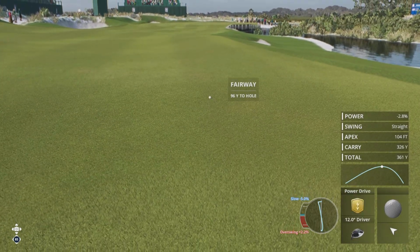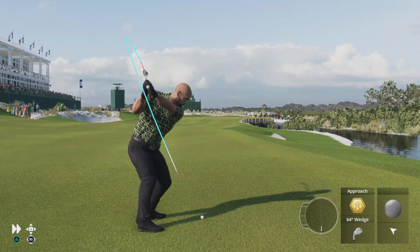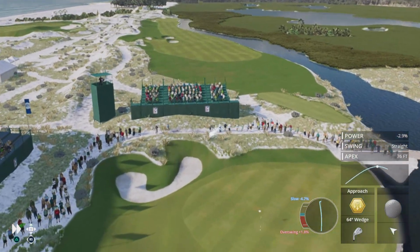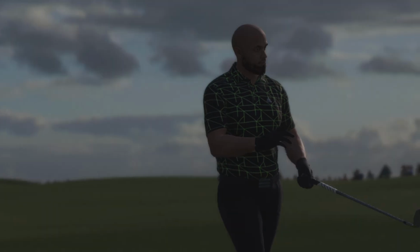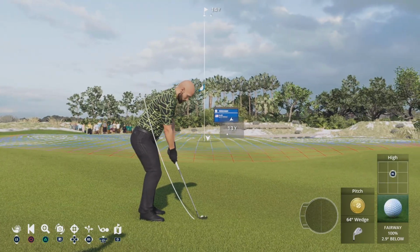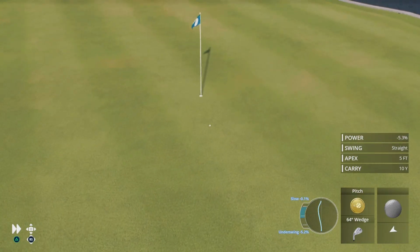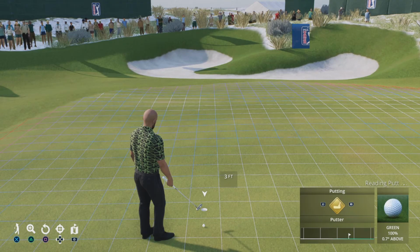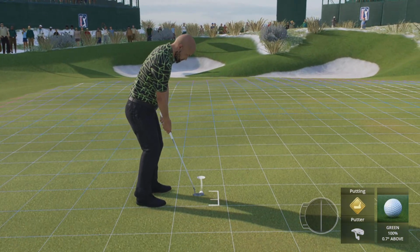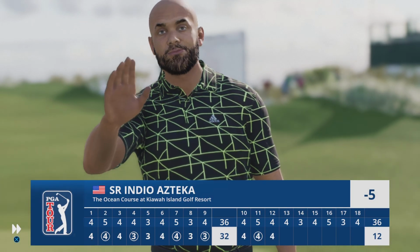And that, a good-looking shot there, well placed in the fairway. Should be able to spin this if he wants. 96 yards left for his second. That one safely in. It's a par here at 12. And he'll stay at 5 under.